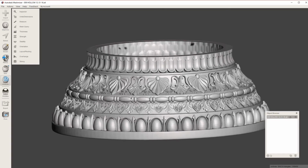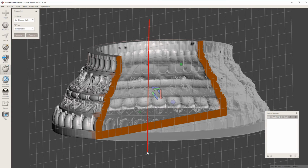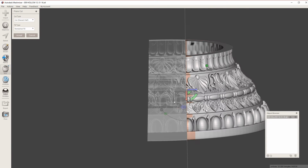So the nice thing about this specific model is that this is a repeating pattern, so you might be able to do it once if you cut it properly. But let me kind of give you an example. So let me get rid of some of this geometry here and plane cut this and plane cut this, just to deal with a little bit less of a model.